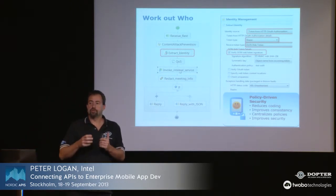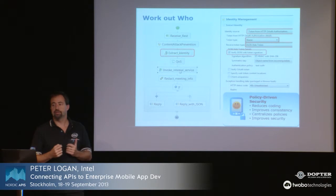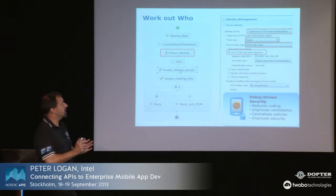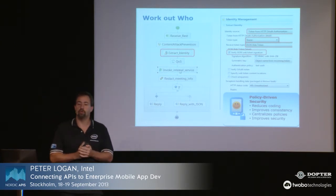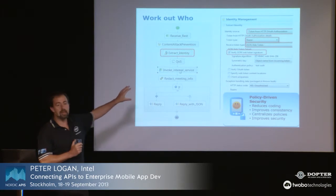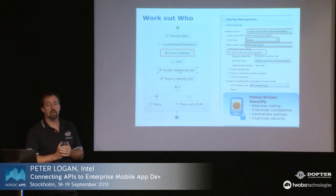Once you've constrained what's coming through as you connect through APIs, you care about who. So get rid of what's wrong with messages before you establish who's connecting. This is a second layer of protection. So here, you can see I'm sending over HTTP with OAuth authorization. We've got that tied in with our SAML internally within Intel IT, so I'm able to map OAuth and persist that as a SAML assertion internally within the company.